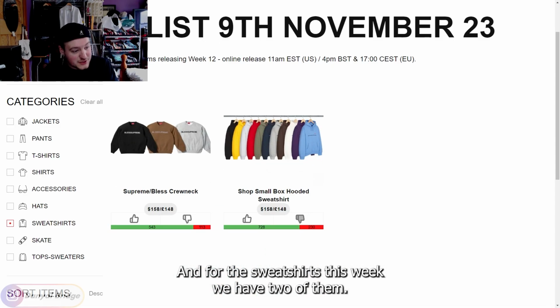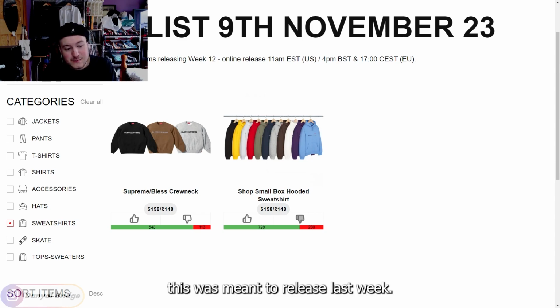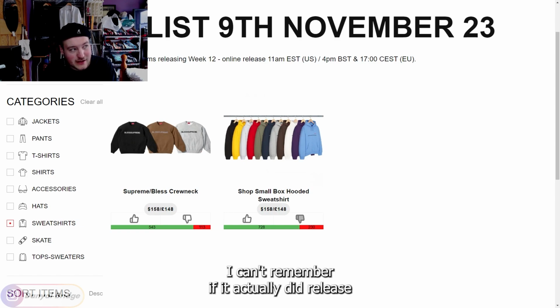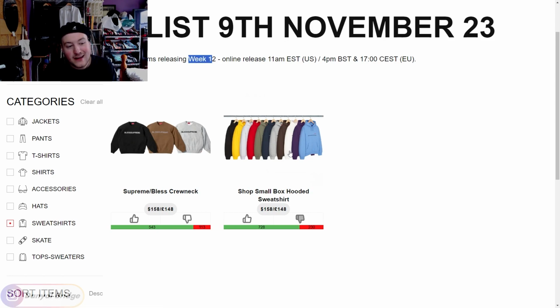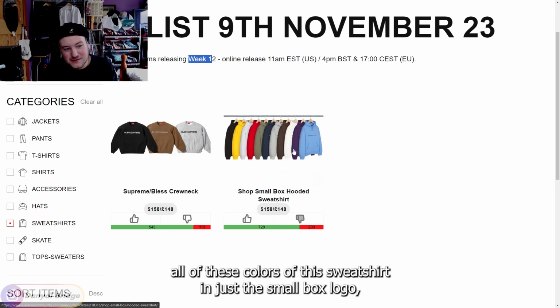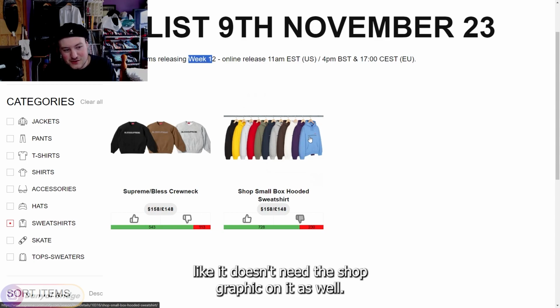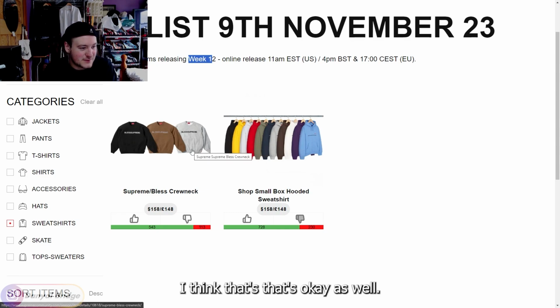And for the sweatshirts this week, we have two of them. We have the Shop Small Box Hooded Sweatshirt. This was meant to release last week. I can't remember if it actually did release last week or not, but it's scheduled to release either again or for the first time for week 12. I wasn't feeling it too much because I'd much rather have all of these colors of this sweatshirt in just the small box logo. It doesn't need the shop graphic on it as well. I think I'll still stick with that downvote there. I think that's okay as well.